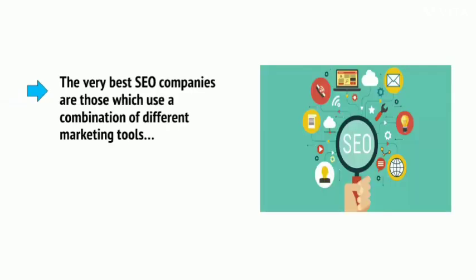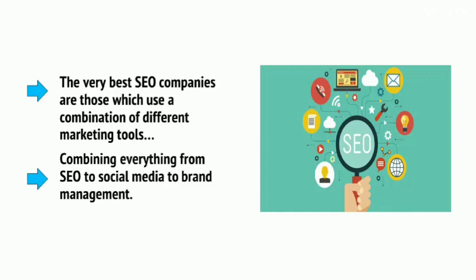If you hire an SEO company to help you rank for a certain search term, you're probably missing the point. A better way to approach this is to hire an SEO company to help you increase your profits or your brand awareness. Thus, the very best SEO companies are those which use a combination of different marketing tools, combining everything from SEO to social media to brand management.